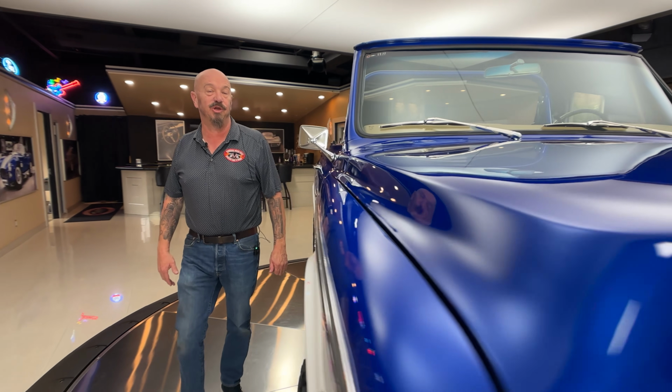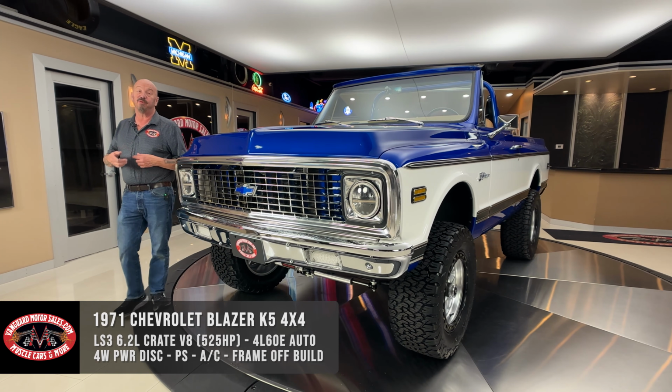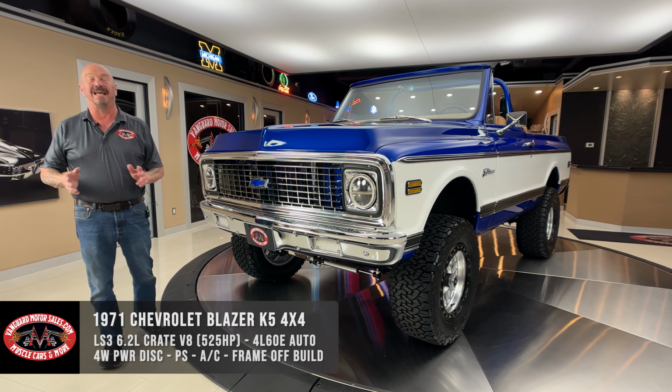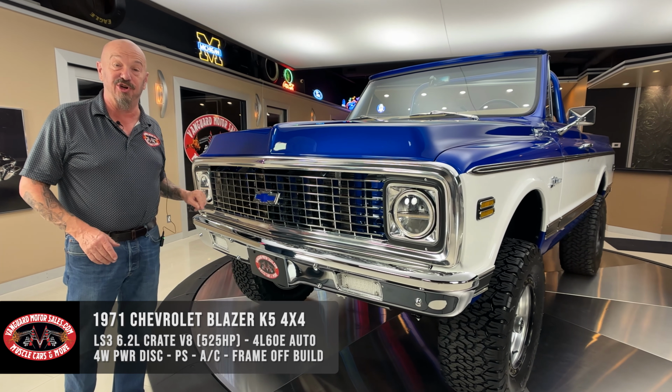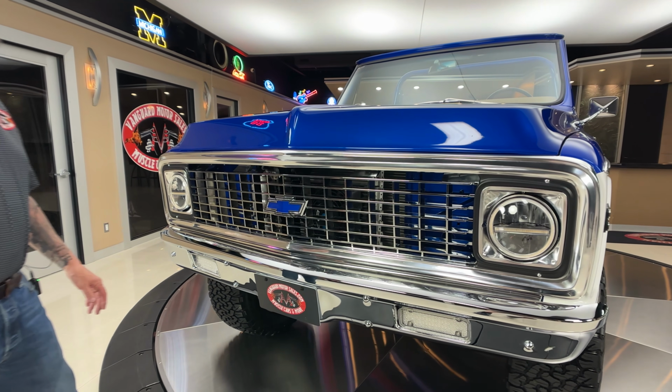Man, I got one beautiful 1971 Blazer. This baby's been on the rotisserie, it's been off the frame. She is absolutely gorgeous. It's got a ton of upgrades, including an LS3 under the hood, dressed up like a 350. So she is beautiful.